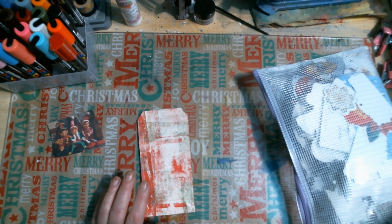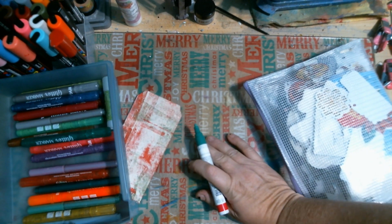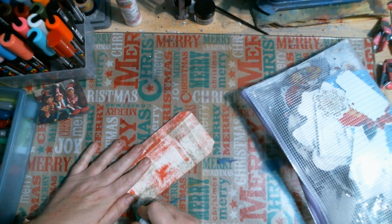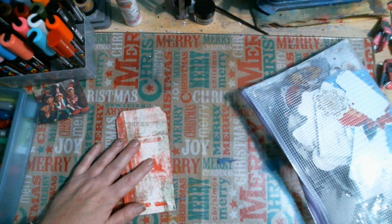Let's put paint pens away. Bear with me. I gotta get green. Christmas green. There it is. I put things away. And there goes the cover. Alright. Sorry about that. So we're just gonna do like a little border around the edge.